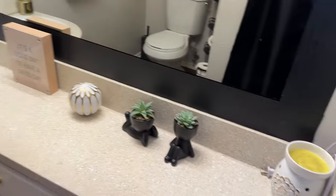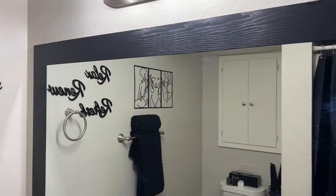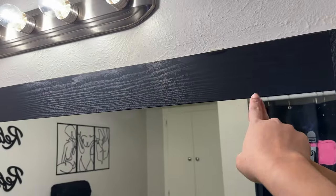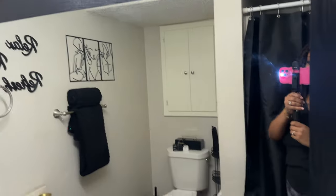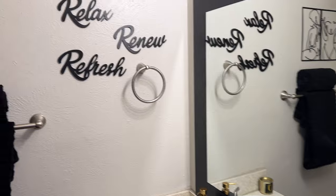Okay, I am finished with all I got right now. It's a bathroom, put all the little decoration on the counter. This is my favorite part right here. That is my favorite part. It looked like wood. I love that. It's so cute. Gives the bathroom a different look.